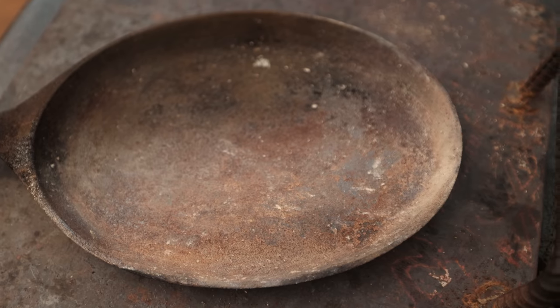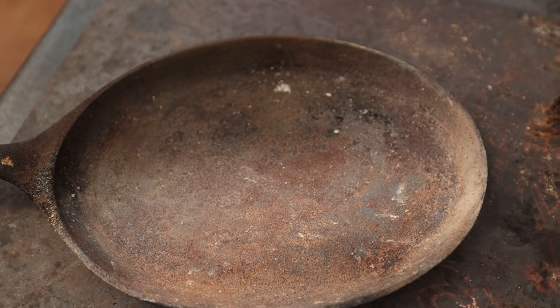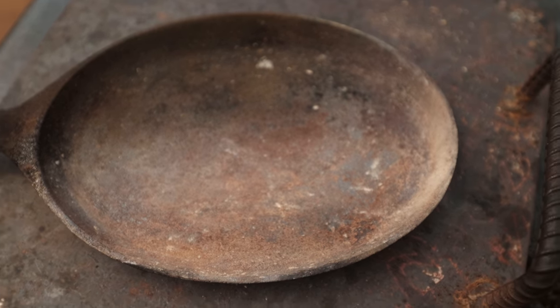It's been in there for a while. I'm going to let it cool off naturally, and then I'm going to oil it again. It looks like it got rustier, believe it or not.